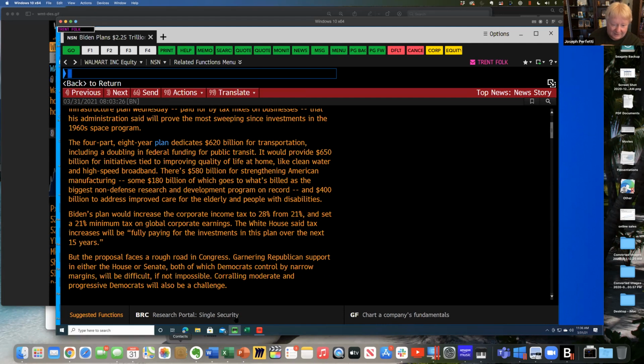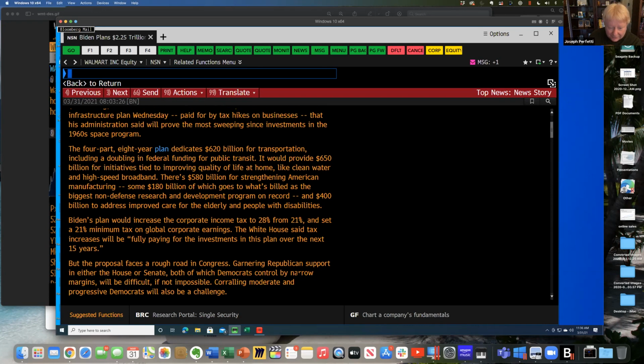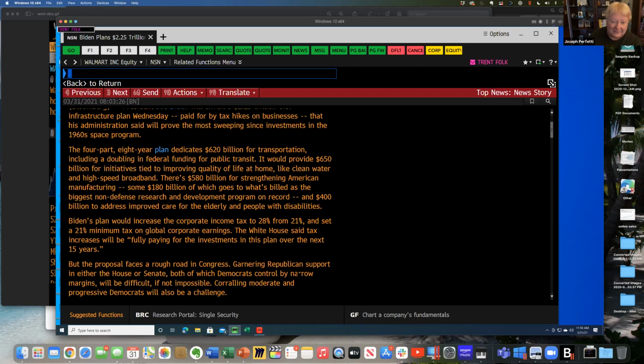Now, I don't know if this is going to pass or not, right? Because I think the number of Republicans supporting this will be 0. But regardless, the idea here is that this might go into a scenario of valuation as to what we think the tax rate might be. We might actually have higher tax rates. But for now, the tax rate's 21%. But regardless, we need a realistic tax rate going forward, and it could change. And so what is Walmart going to pay?